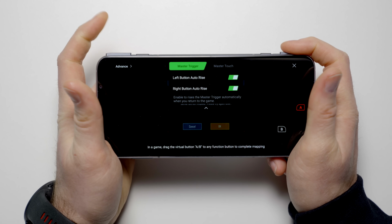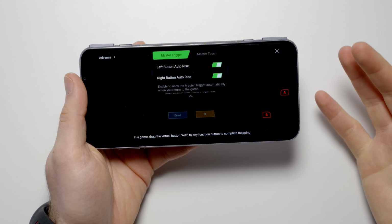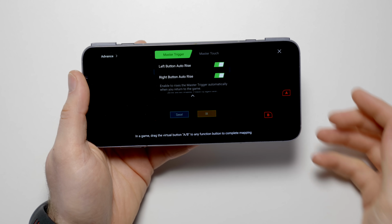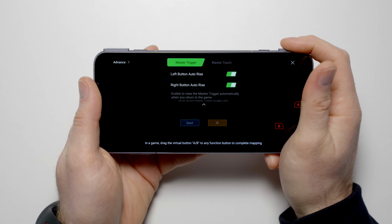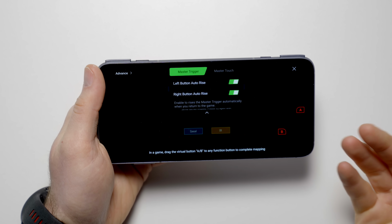This is quite different than some of the other implementations that you've seen out there, whether it's through some sort of accessory or through a capacitive button, which doesn't give you that same tactile feedback as a trigger gives you. I'm telling you, it's a totally different experience.